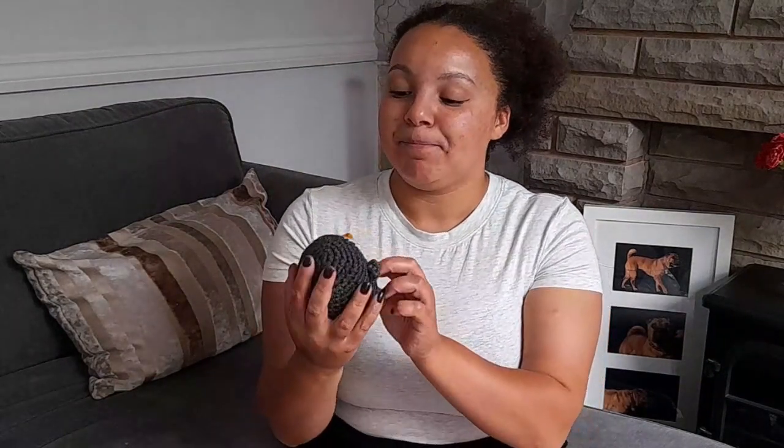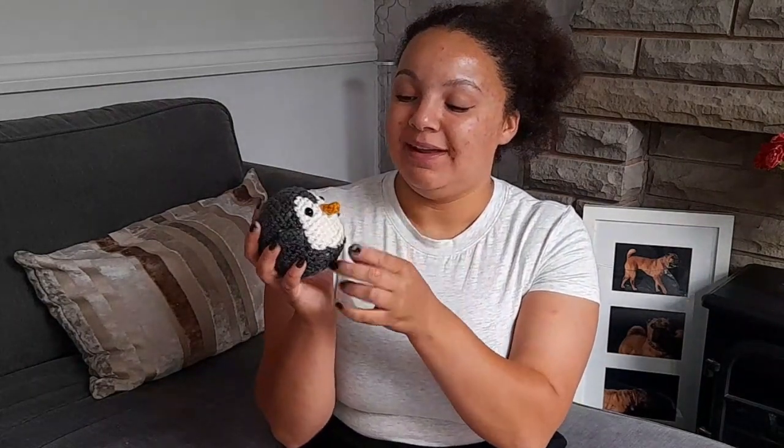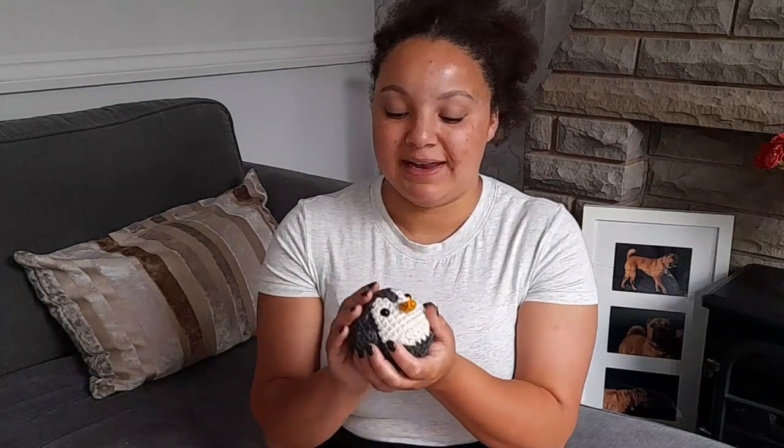I really struggled with doing the decreases. But again, colour changes along him. Safety eyes. And his little beak is adorable. So this little guy I'm pretty proud of. This guy is probably the start of me getting a lot better at crocheting. So I'm really quite pleased with this guy.